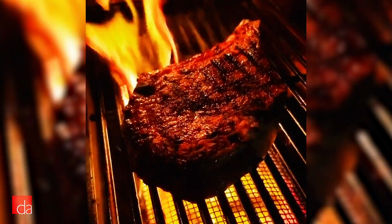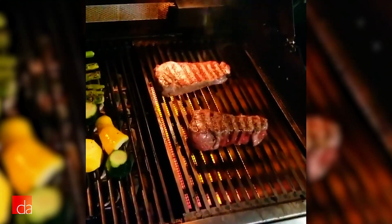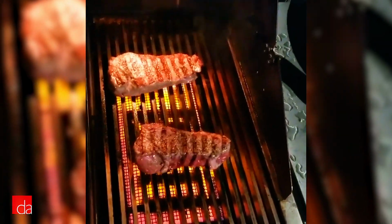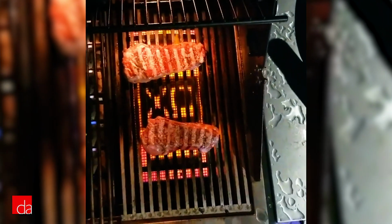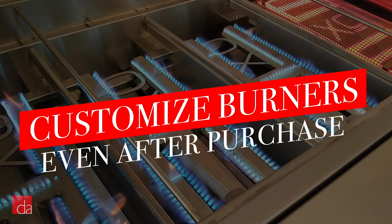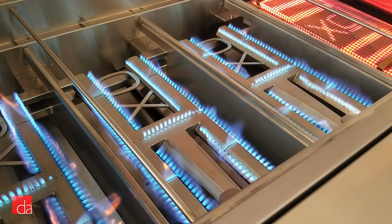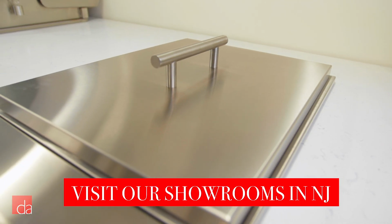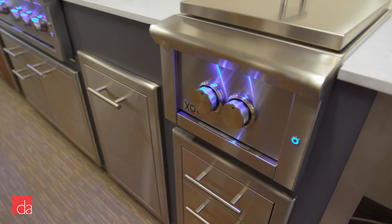We hear this all the time when customers are shopping for other brands. They like the thought of having infrared, but are hesitant to get a grill with all infrared burners. The reality is, once you get cooking on infrared, oftentimes you'll want to graduate to more infrared burners, and XO is one of the only brands that allows you to do that after the fact. This is again something that Eastern Marketing heard over and over again from customers, and took their real-world experience into account to create a better, more flexible product.